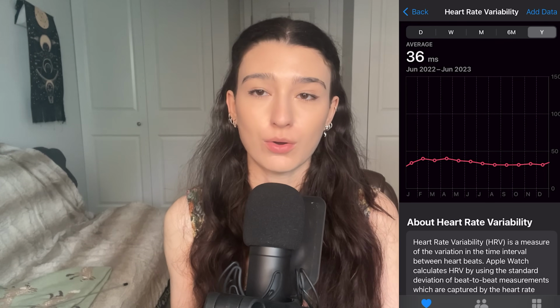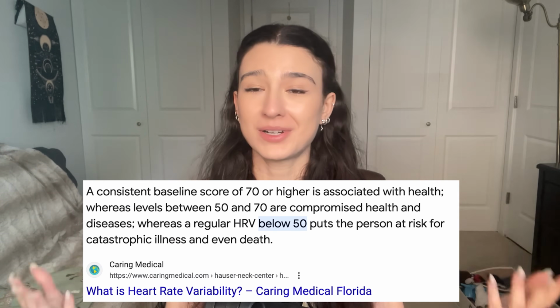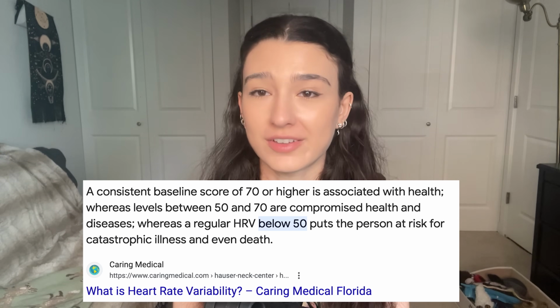In fact, the reason I looked into this topic in the first place and wanted to learn as much about it as possible is because I found out from my Apple Watch that my heart rate variability, which is a measure that is supposed to be as high as possible and is associated with positive health outcomes, my HRV was very, very low. And if you look it up online, what that means, it predisposes you to catastrophic illness.